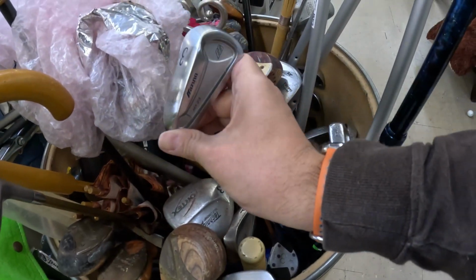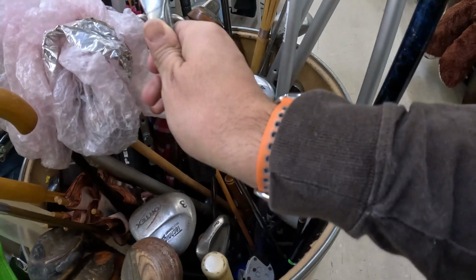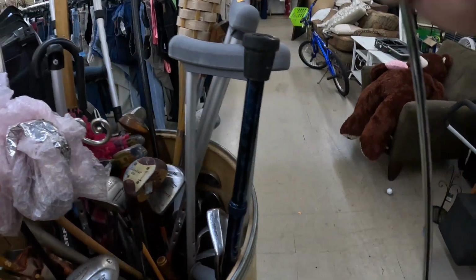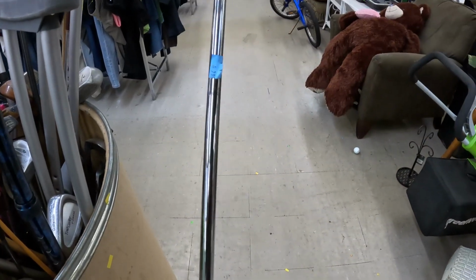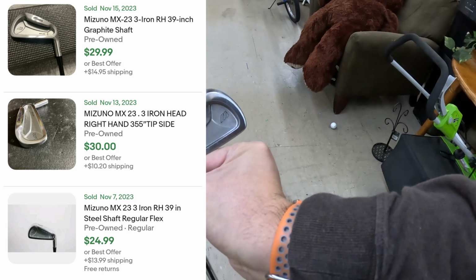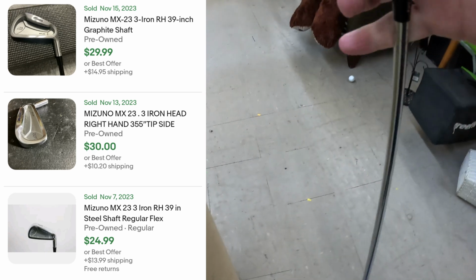I may have found something here. Mizuno MX-23 forged 3-iron, and it's left-handed. They want $2.99. So yeah, that should sell for like $30 easy, and it's in really good condition. We'll grab that.